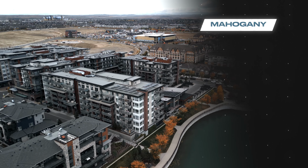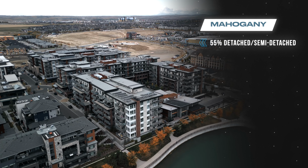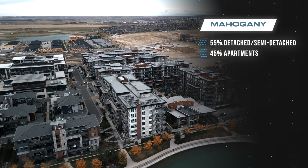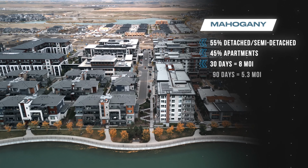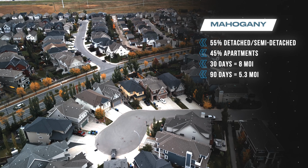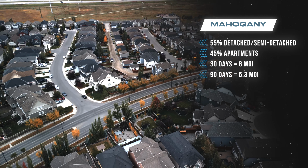Beautiful, new community, lots of great homes, and a lot of great apartments. And that's where that kind of changes the story a little bit. A lot of these luxury homes, $1 million and over, the sales that happened last month, 55% of them were detached or semi-detached, and 45% were apartments over $1 million. So that is really skewing the market. As of last 30 days, they had an 8 months worth of inventory, and the 90-day was 5.3. So when you look at those numbers, it's trending slower, which is kind of the opposite of where things are going. So I think the apartments are kind of skewing the stats in Mahogany.